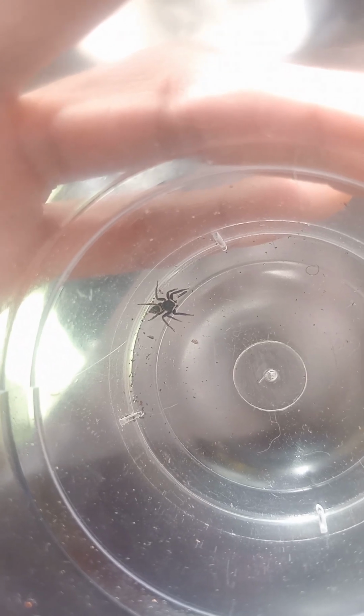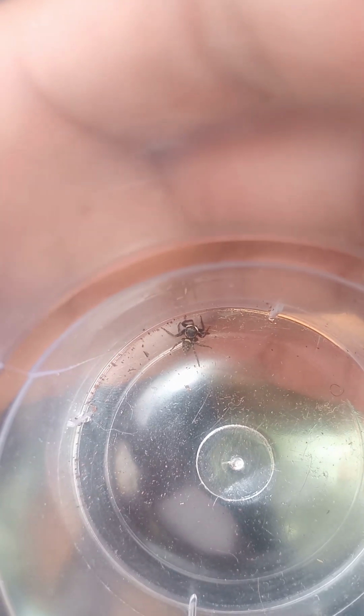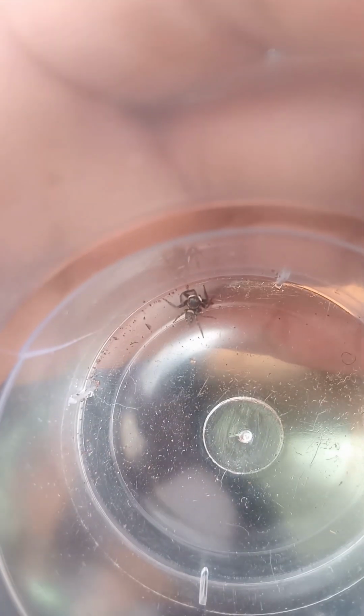This is like my 12th or 13th spider, I don't know, that I've captured, and this is one of the coolest. Oh, you see that? You see his wonderful colors? Let me try to tilt him to the sun so you can see him better. There we go. What a beaut, isn't he?